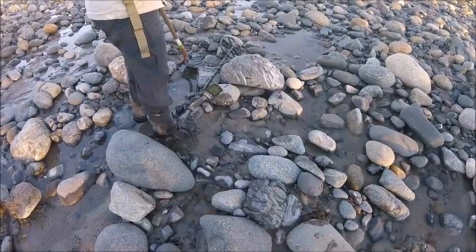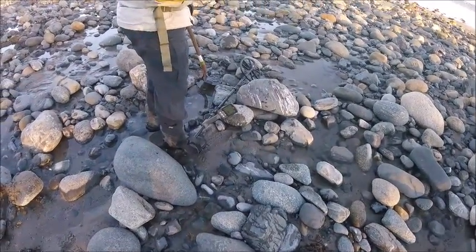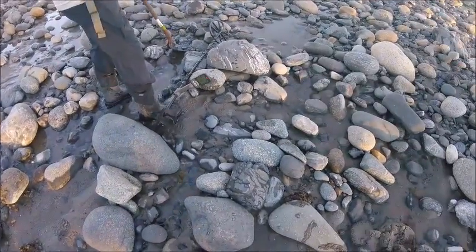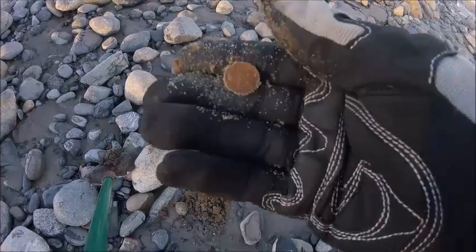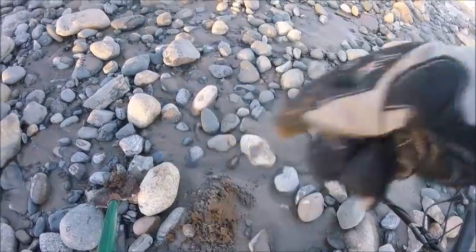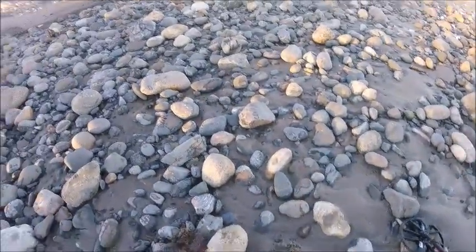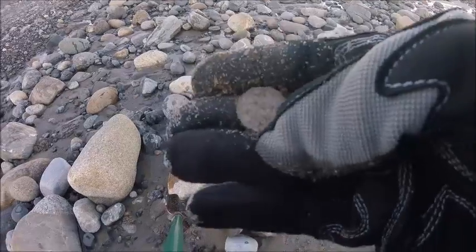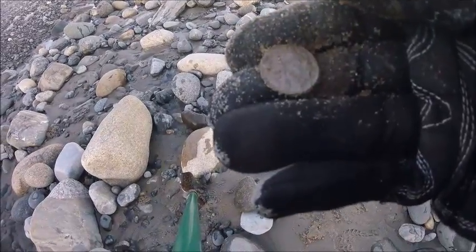So that's big lead weights, silver. There's got to be some gold in this place. And this is a little farther out, too, from where the other one was, remember? Yes. Yep. This one's a mercury dime, too. Another merc. Yeah, I've been dumping it on that bank. That's worn. It's tough making that one out.